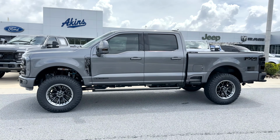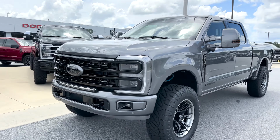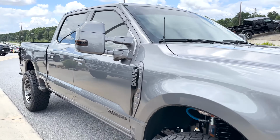Look at this money shot off the get-go. 3.5 inch lifted. We're on a CARLI Pintop. The carbonized gray presents itself so gloriously with our Covert Edition paint package. It looks amazing all the way throughout.